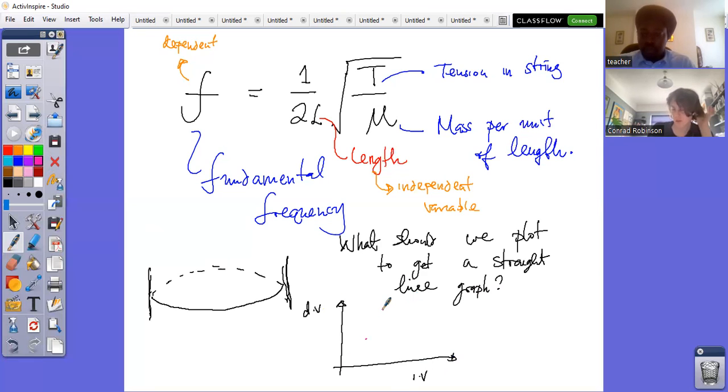One thing that's confused me a bit is the 2L. Do I keep the 2, or do I have to change that? You're absolutely right. It's a good question. So this here, you can think about this again. It's just a little bit of mathematical manipulation.